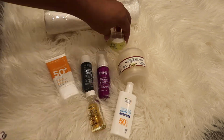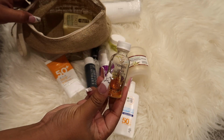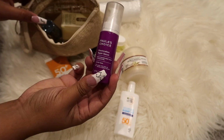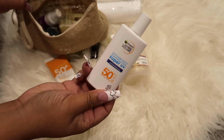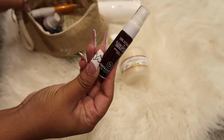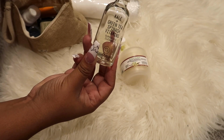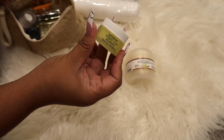Then I move on to my skincare, what I carried with me. So I tend to go for travel size bits just because when I'm on the move it is easier and I don't have to worry about it. I just bought my serum, of course, a sun cream, a cleanser, vitamin, face booster. That's my cleanser there, moisturizer, and then like a night mask.